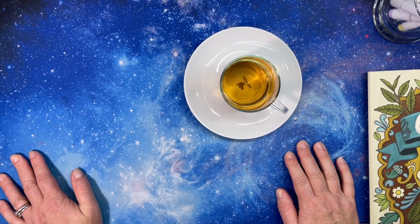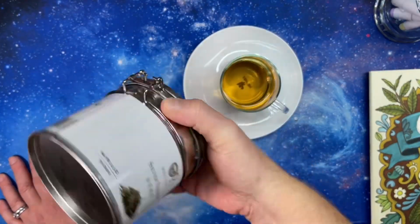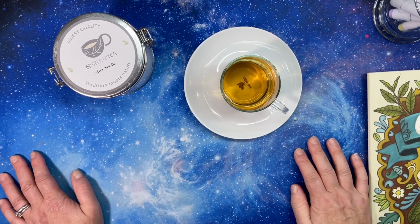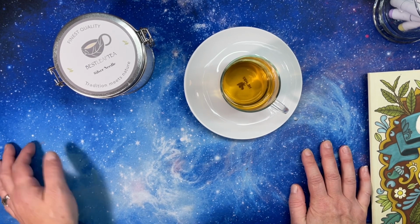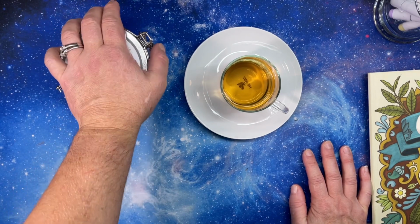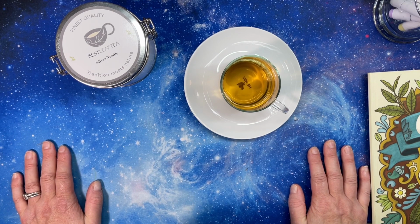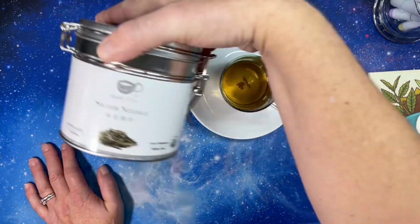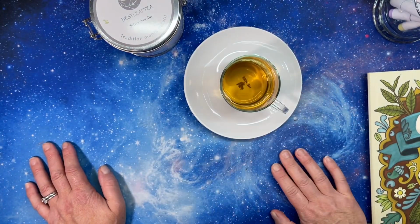So the way they produce it, and silver needle is a very sought after tea. It's not hard to get, but there are a lot of different grades, and you can spend a lot of money on it. I have had some expensive ones in my time. They have been very good, and this one's pretty good, and it's relatively inexpensive for what it is. So it just depends on what you enjoy, honestly.